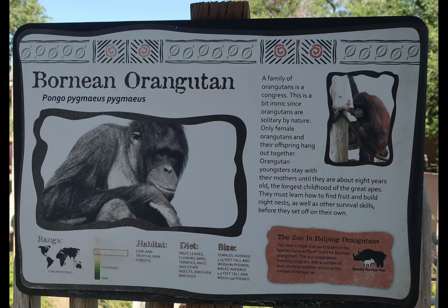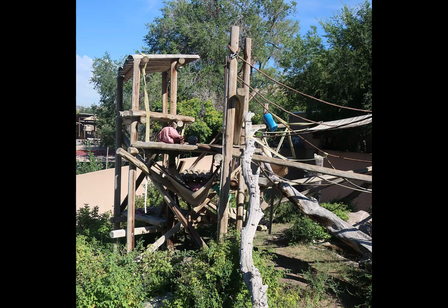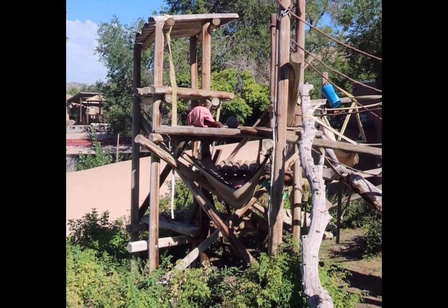The Bornean orangutans were having fun with these blankets. Unfortunately, well, we got some of the video. Every time we turned off the camera, they seemed to get more active. Turned the camera back on, and by the time the camera came back on, set up, they were back to just minor stuff.